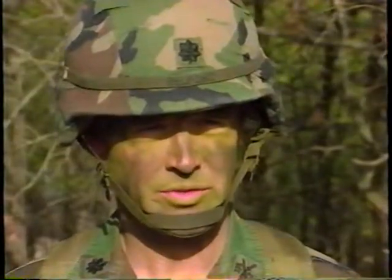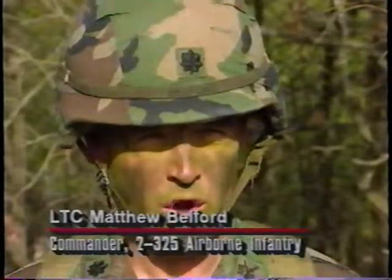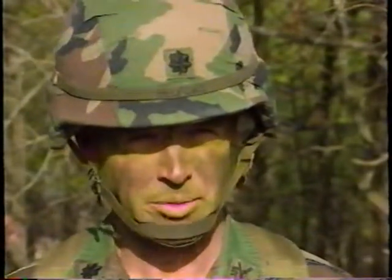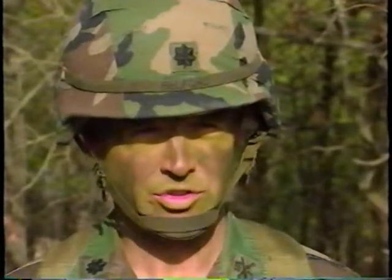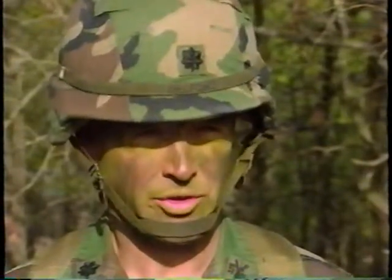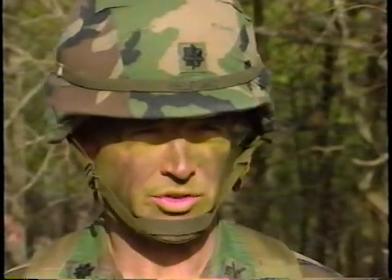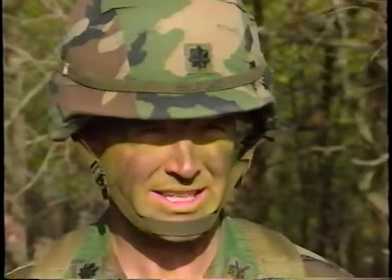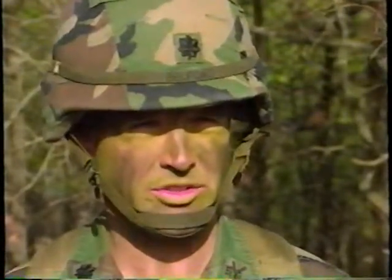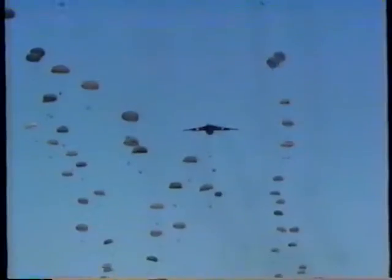The difference between the 101st and the 82nd, we're both in the same contingency corps, and once we're on the ground, physically on the ground, our capabilities in the infantry battalions are very similar. The significant difference is the training time that it takes to be a paratrooper, insertion by parachute, as compared to insertion by helicopters. We both have to focus on that entry technique, and those require some intensive training both at the individual level and at the command levels.